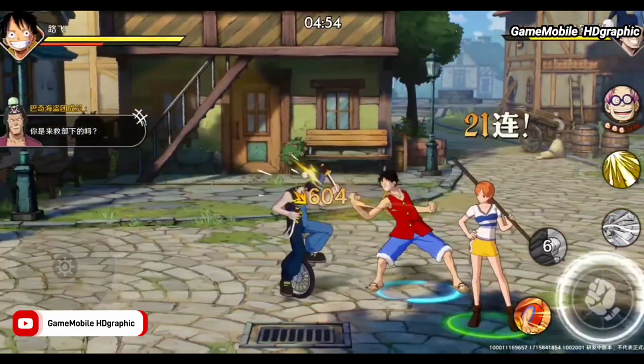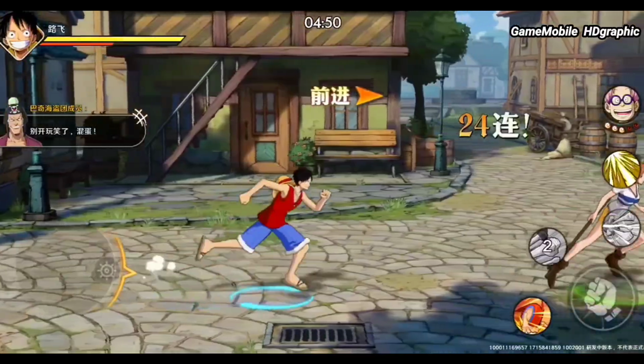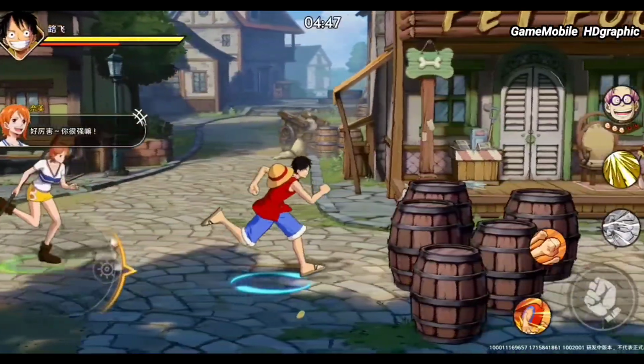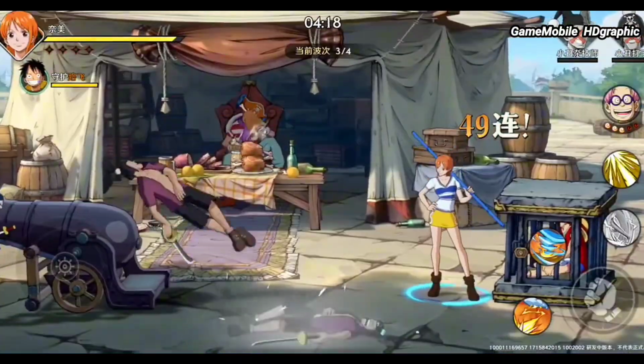No wonder, Project Fighter or One Piece Ambition was made by the official games developer. That's why the game represents the best graphic side-scrolling RPG hack-and-slash games for Android and iOS.